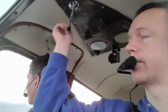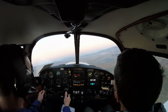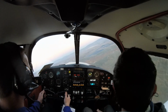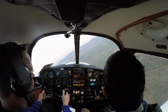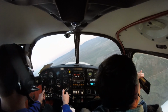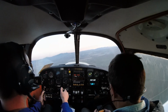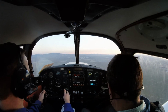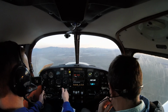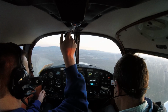Alright, let's do a turn to the north. 90-degree turn to the north, clear to the right. Alright. That nose, there you go. Just about sunrise. Oh, it's even greener today. It does seem that way. Alright, and then we'll watch your altitude there. We'll set up for steep turns to begin with. If you want to get yourself trimmed out for a steep turn. Yeah.